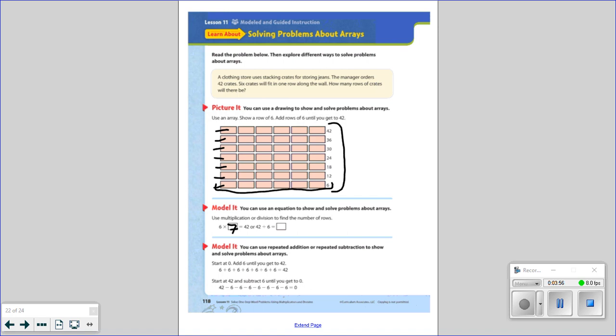Scarlett? 42 divided by 6. Can we say it with our division language? Remember what I told you that division symbol means? Someone remind Scarlett, what does that division symbol mean? Grace? Nope, that's multiplication. Multiplication is talking about making groups. What is division doing? Bryce? 42 put into 6.